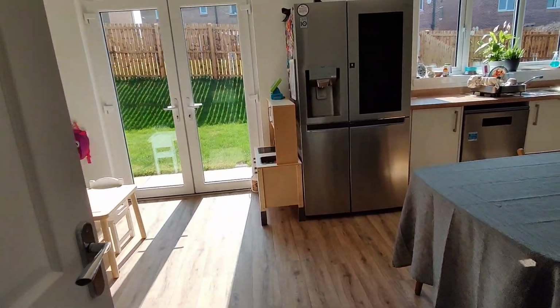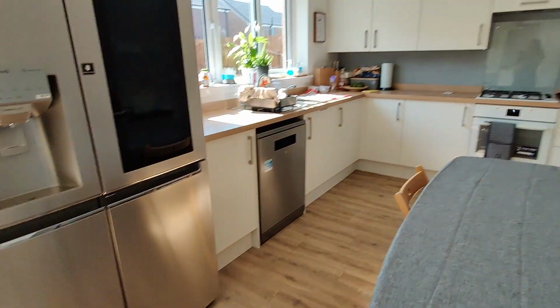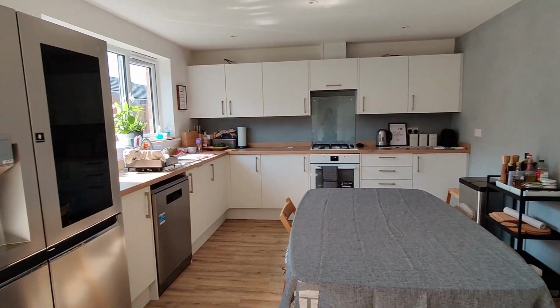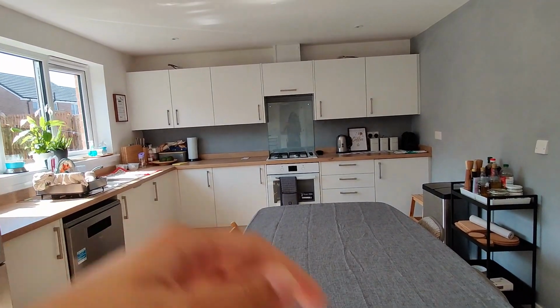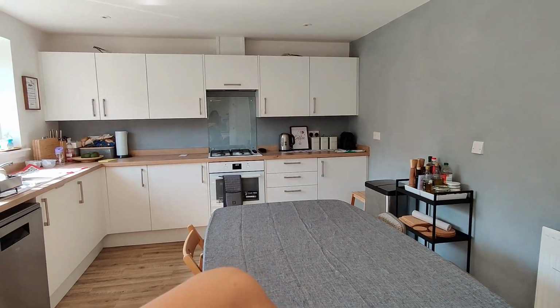As you come in, this is my kitchen and diner. So we actually took the non-upgraded kitchen from Persimmon because we felt like it was too much storage, and it was a waste of space because it would be a U shape and you can't really use the space here.